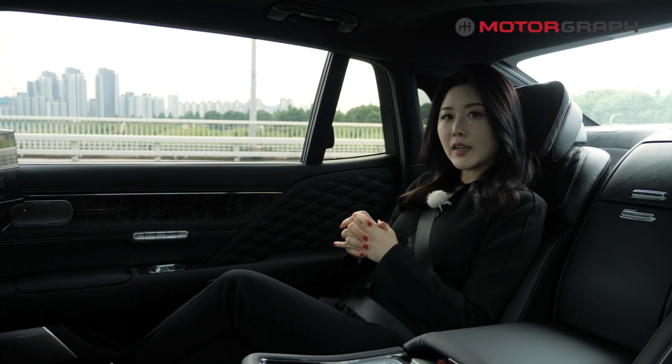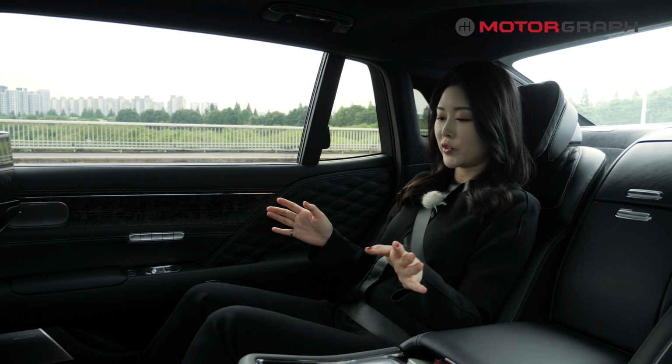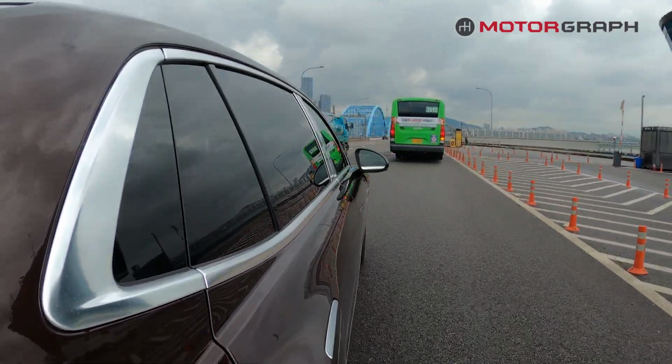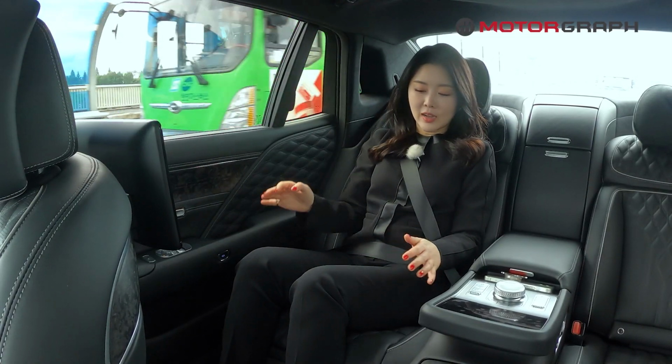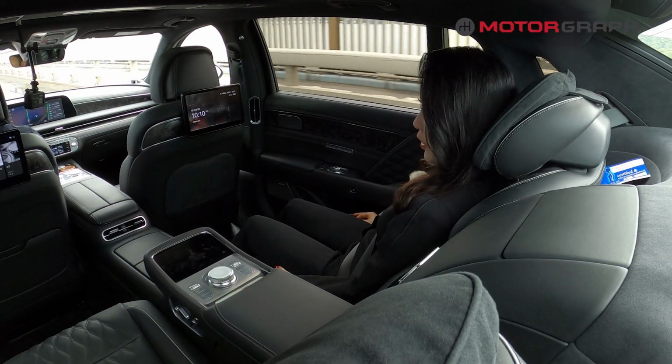So now I'm sitting in the second row seats, which is probably the most important seating area of the G90, because this is the long wheelbase. It's the limousine version. People who are sitting on especially this seat will determine whether or not they like the car.